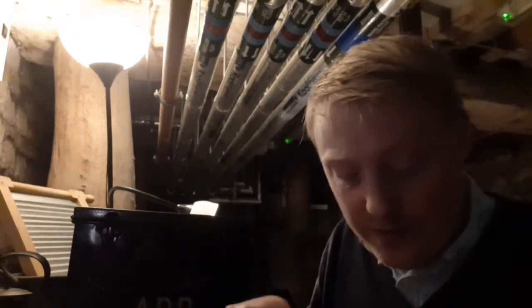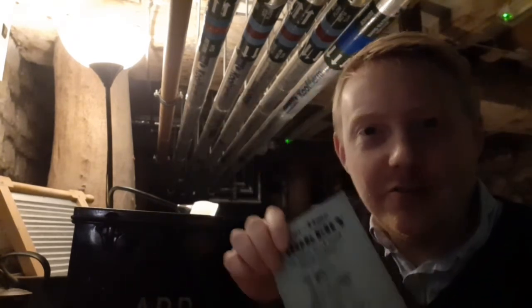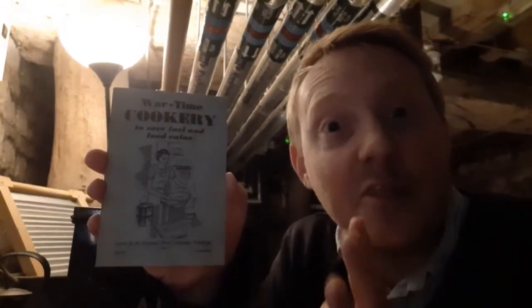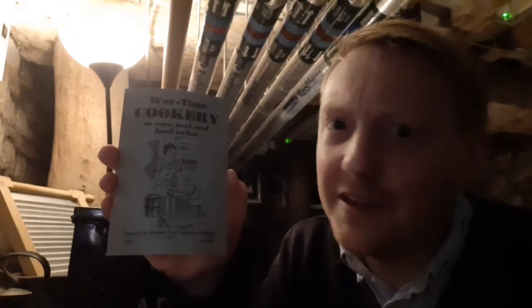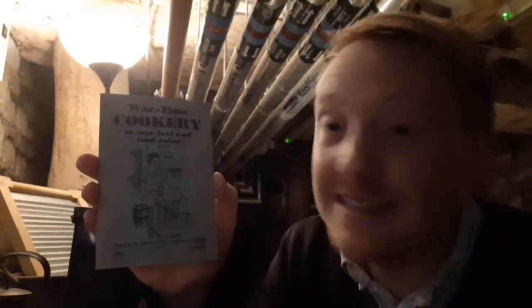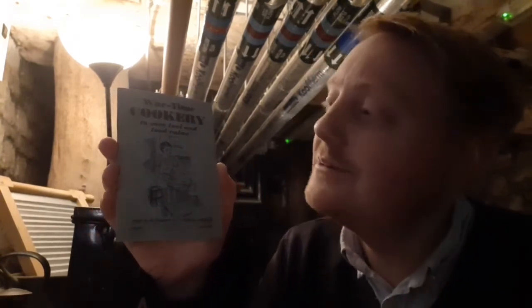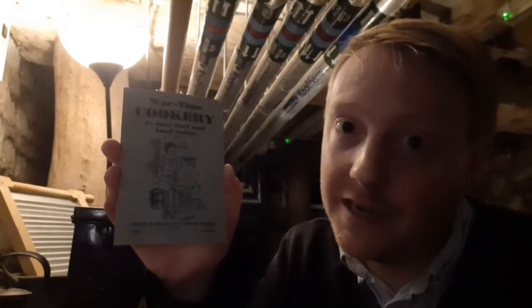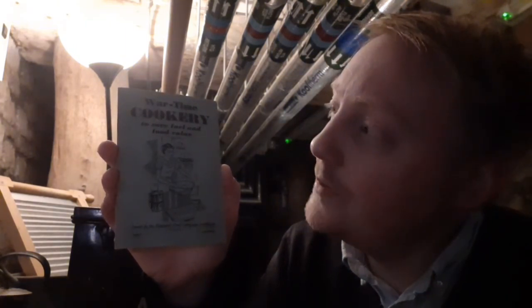People learned to cope. And what happened was, you find cookbooks like this, which encourage you to make meals with all the things that you can get readily available, like potatoes. Everything seemed to have been made with potatoes in those days, including bread. Very different times, even from today. But people got through it.